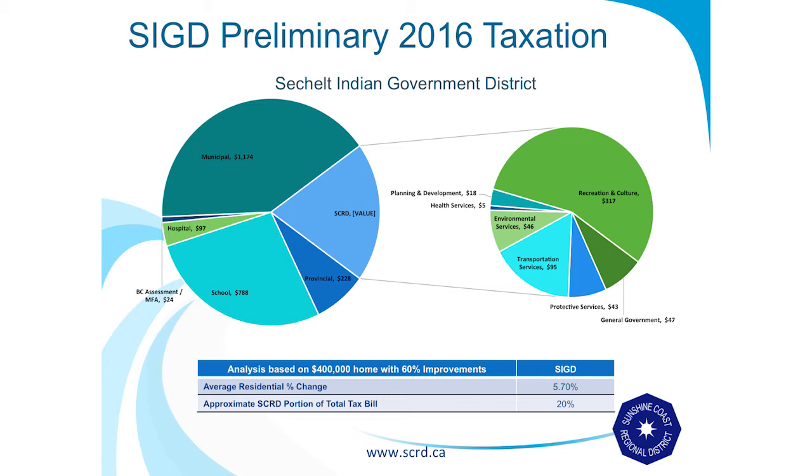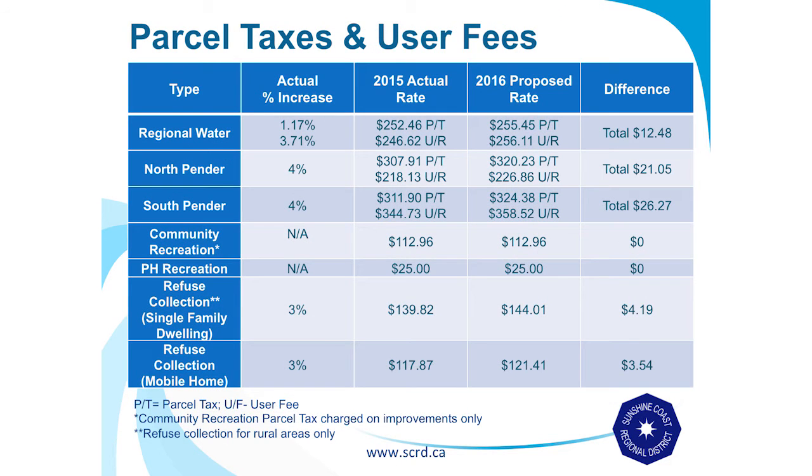So parcel taxes and user fees are also something that needs to be considered, as they're collected differently, not through the tax bill, but billed directly. Regional water is up overall about just under 5%, so the total impact to a household is about $12.48. North and South Pender are up 4%, with a little over $20 and $25 increase to residents there.